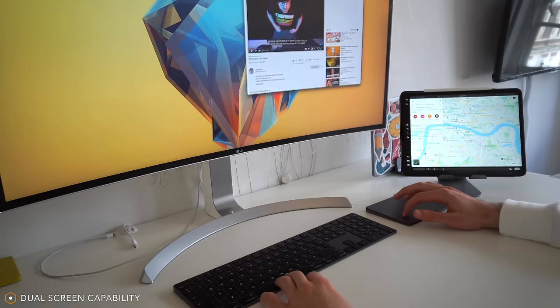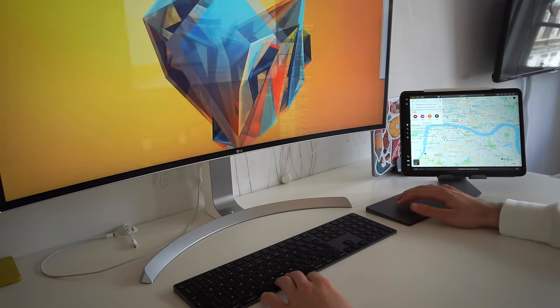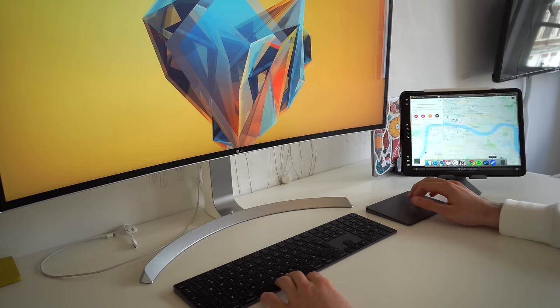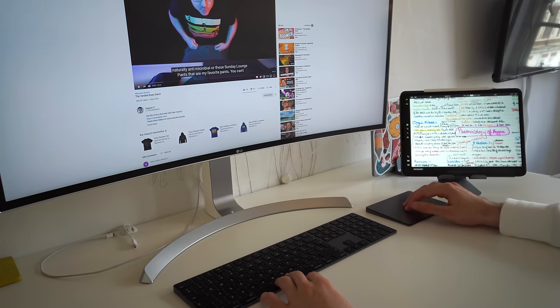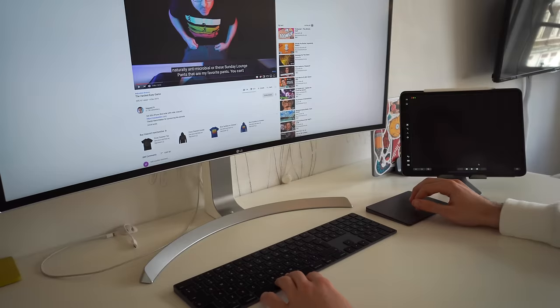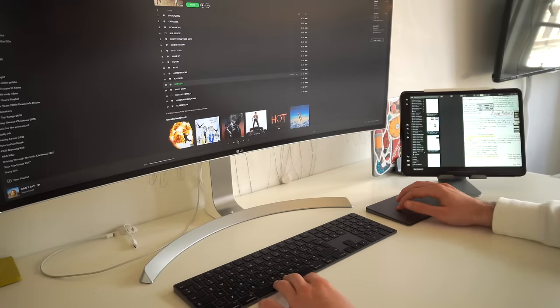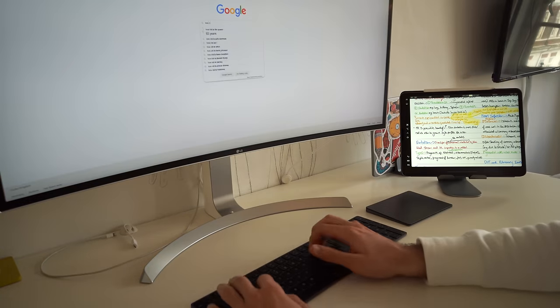Another amazing feature about the iPad is that you can use it as a second screen with your MacBook. With the new iOS and macOS updates, they've made this very, very simple using an application called Sidecar. You just click this one button and it will immediately make your iPad a second screen. I honestly cannot overstate how valuable having a big screen has been for me. It improves my productivity and my efficiency so much. You can have the essay that you're writing open on one screen and then all of the internet research that you're doing on the other.